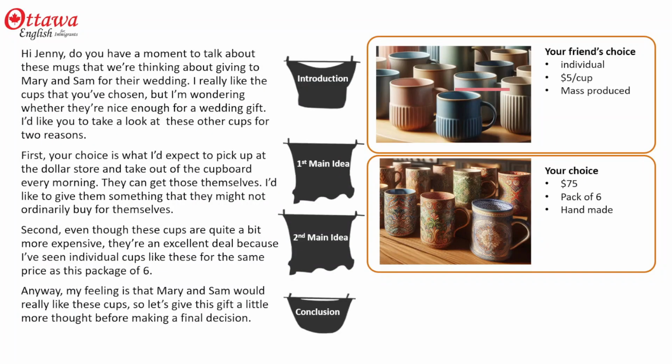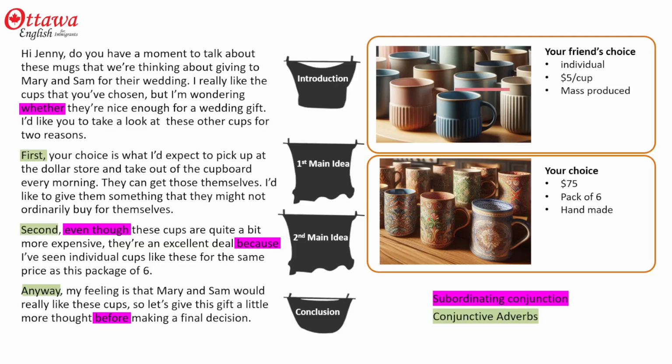So if we take a look at a transcript of my response, you can see that again, I have a very clear structure with an introduction and two main ideas before my conclusion. I've also got my complex sentences. Some of them are built around subordinating conjunctions. Obviously, my conjunctive adverbs are there: first, second, anyway, or in conclusion, because that's what gives my response structure. And it makes it very easy for the examiner to follow my content, even if I make a few mistakes delivering it.